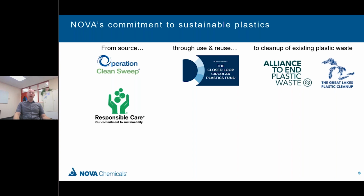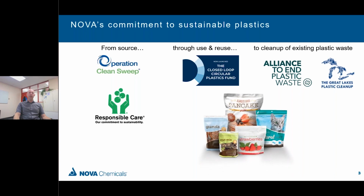One of the ways to making plastics more sustainable is through ongoing improvement and innovation to promote recyclability of polyethylene products to enable a circular economy. An example of this is producing polyethylene products that can take the place of other materials in packages that are traditionally made of mixed materials. So this image shows some common food packages referred to as stand-up pouches.